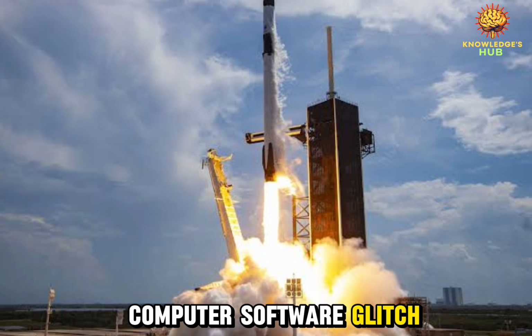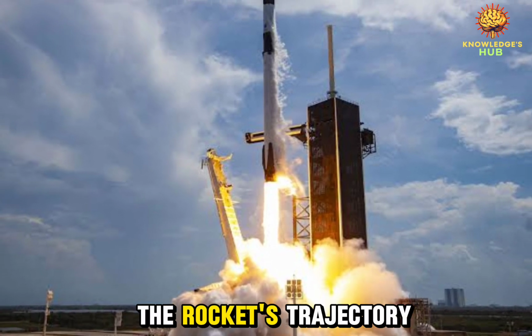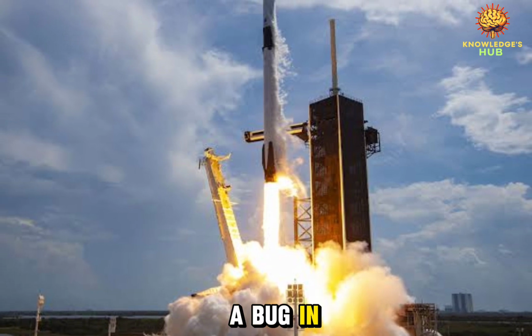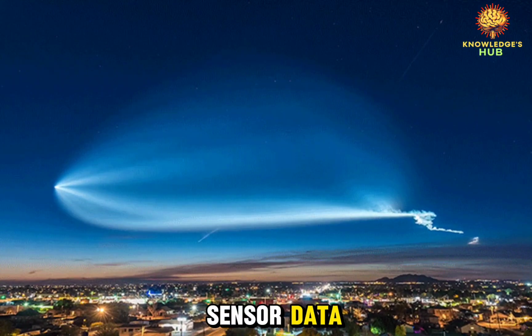Computer software glitch, or faulty navigation algorithms. Complex software controls the rocket's trajectory. A bug in the code could cause misfiring of thrusters or misinterpretation of sensor data.